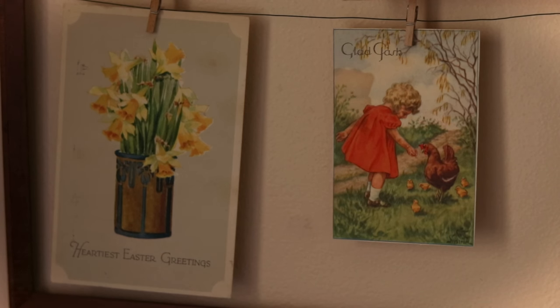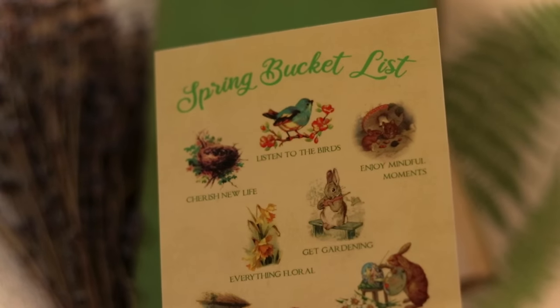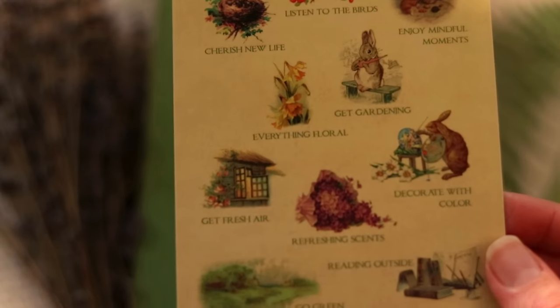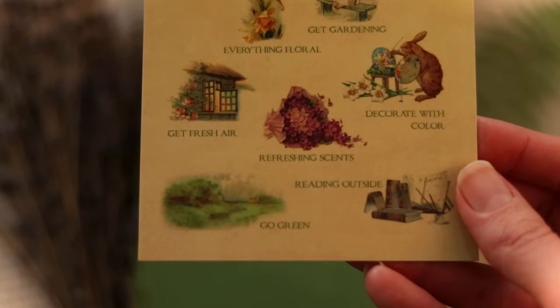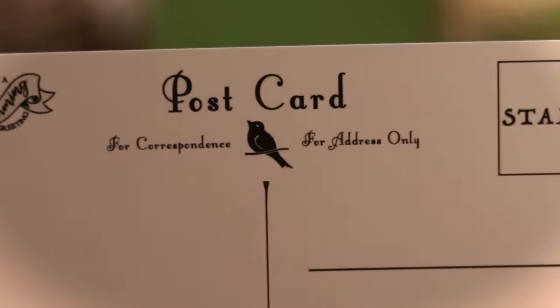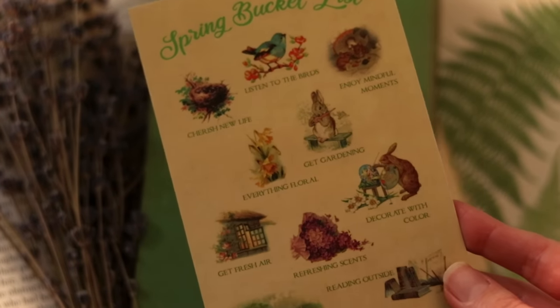Speaking of which, we're thrilled to share our spring bucket list postcards that are now available on Etsy. We designed these cards with vintage graphics, and they are lovely to send to loved ones as well as to have on display for yourself. They feature 10 inspirational ideas for how to slow down and enjoy and celebrate the simple joys of springtime.